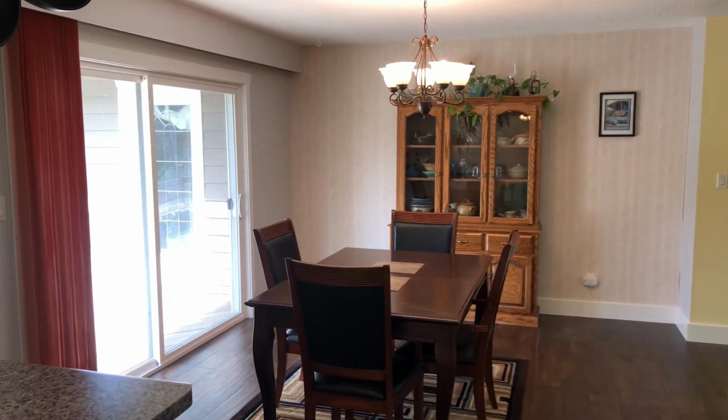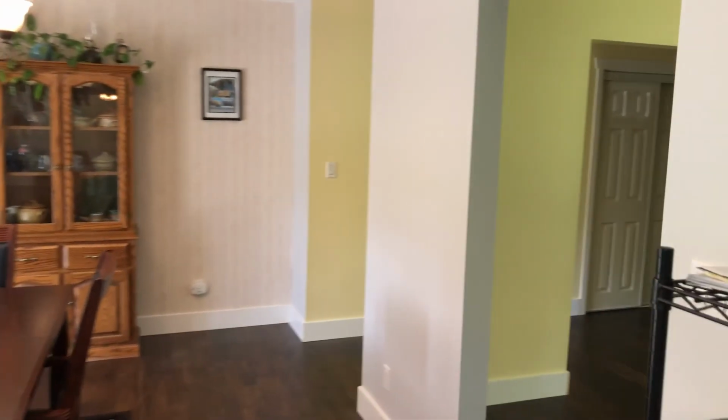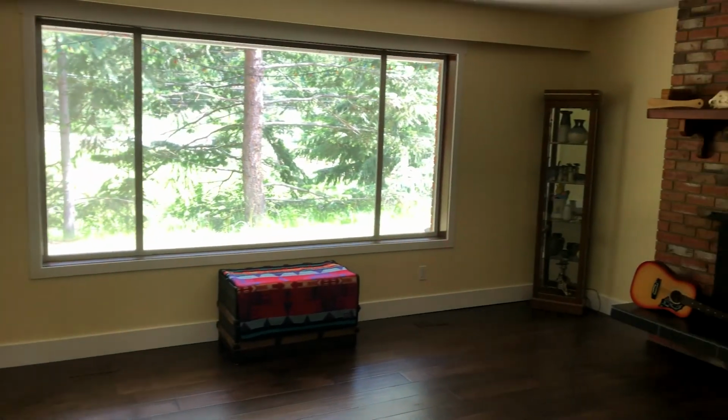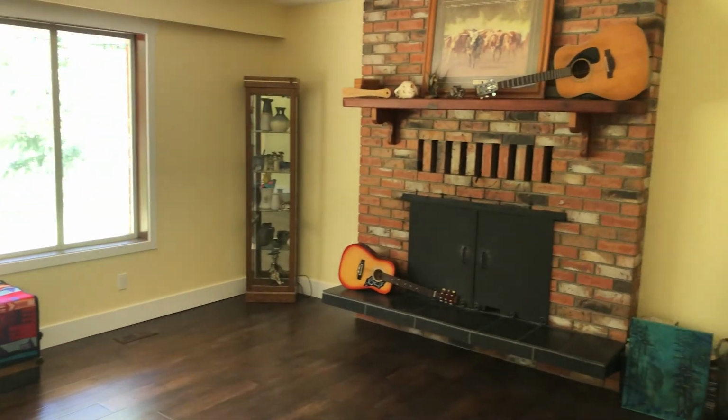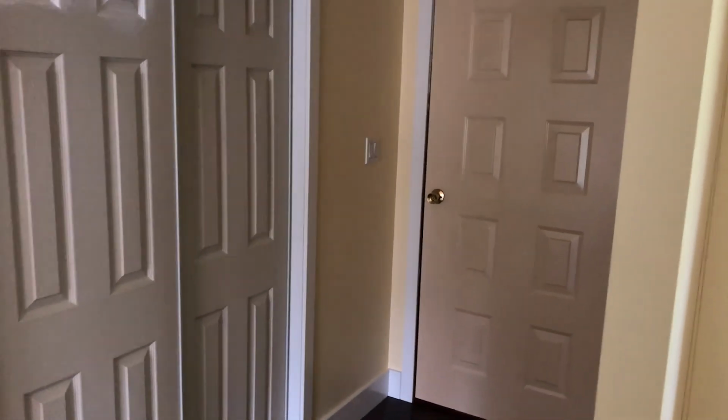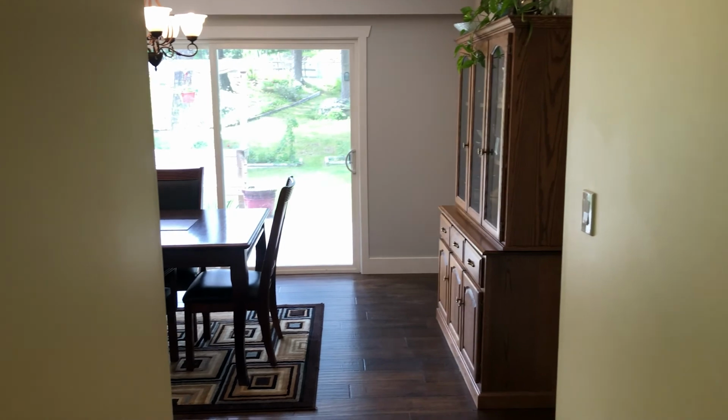It's a formal dining room, and this is one set of sliders that goes off to that back deck. This is the second living room with the fireplace. You can see it kind of goes in and out of focus, but again, I know I'm partial, but I love the trees. This was one area that they were gonna do. It hadn't happened yet. They were gonna actually put a glass door there so that it had a little bit more light.